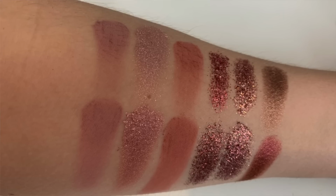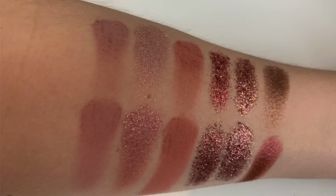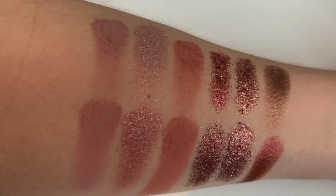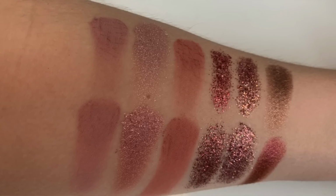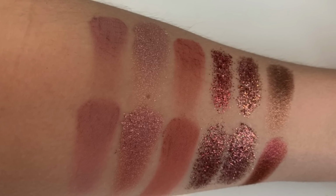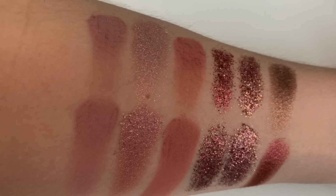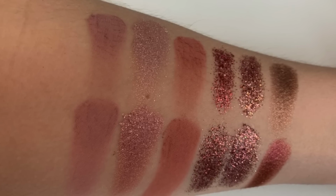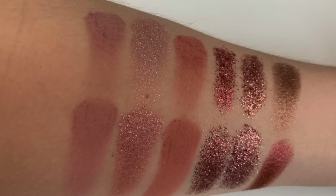Let's go on to the second row. We've got Calm and Lace, Jazz It Up, which is a blended shimmer, along with Daydream, which is another blended shimmer from the Huda Beauty palette, Calmer and Tickle. Then we move into the glitters. We've got Party and Excite, Golden and Infatuated, and For Real and Kinky.